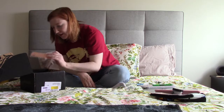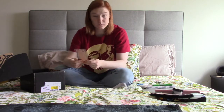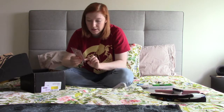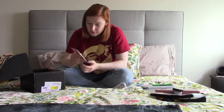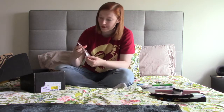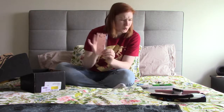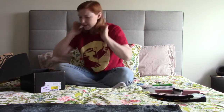Next off, we have a rose gold metal bookmark, and it says, "Let them see my weakness and let them see me overcome it." And that's a quote by Brandon Sanderson. The tassel is a very nice kind of lilac gray color as well. It's very nice, very lunar.